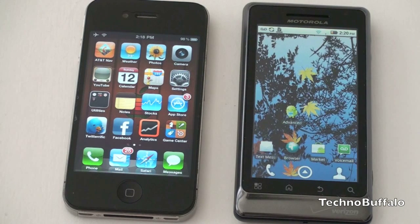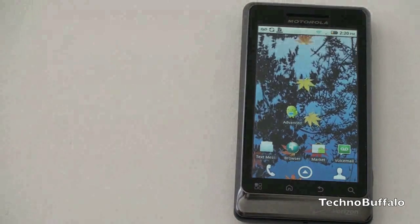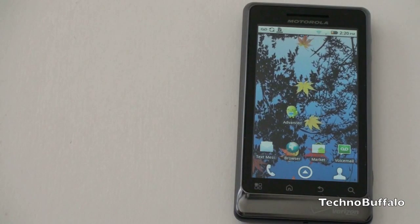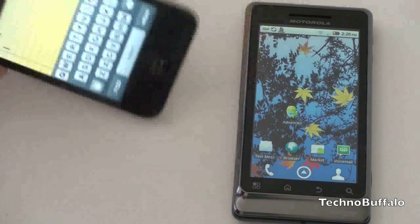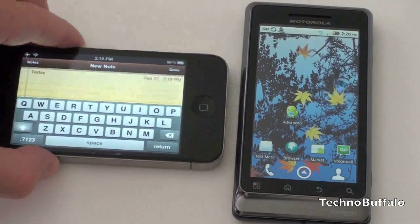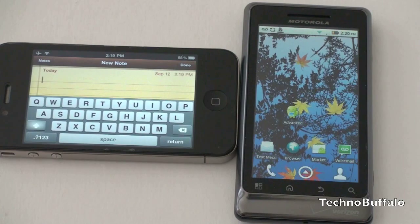All right, next let's talk about text entry. Very different stories for each. Text entry on the iPhone is something that you've probably seen quite a bit. I'm going to open up a new message here. And you've got a portrait keyboard and a landscape keyboard. It's got a pretty decent spell check and auto correction feature, and it works very well. I really enjoy using the iPhone 4's on-screen keyboard.